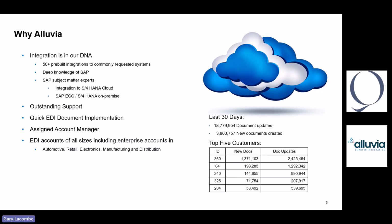And we handle EDI accounts of all sizes, including enterprise accounts. So from the very small, a few trading partners with a few documents per month, to very large customers, as you can see here, processing over 2 million documents a month. So that is quite a broad range, but our platform scales to any size, so there is no upper limit. And as I mentioned, we have customers of all shapes and sizes.